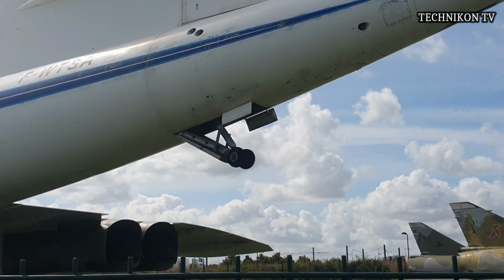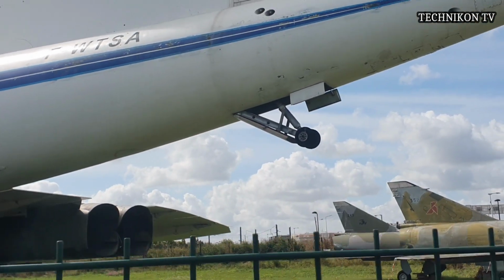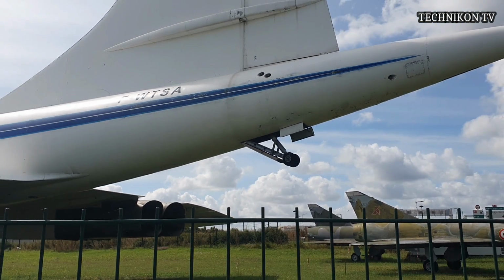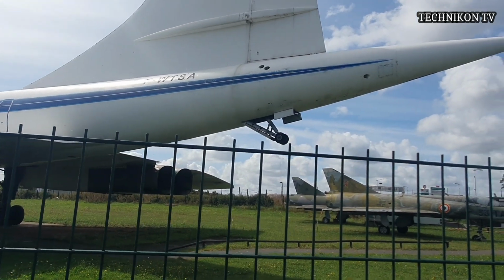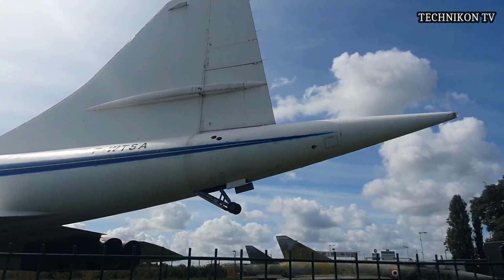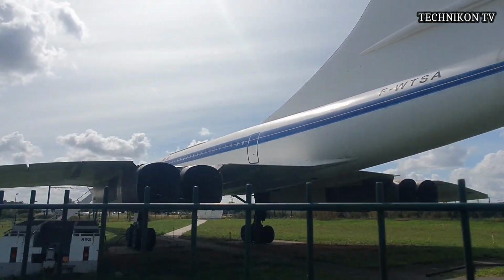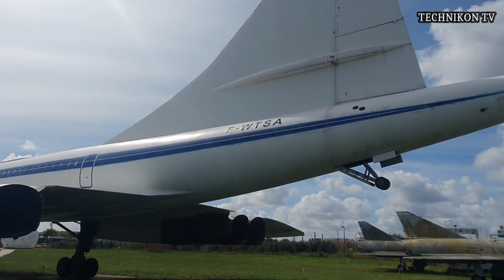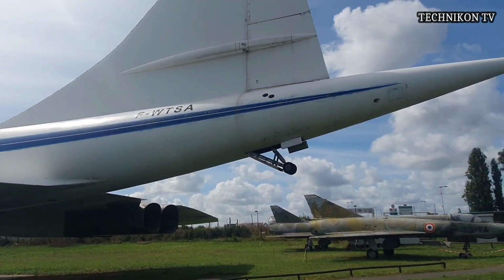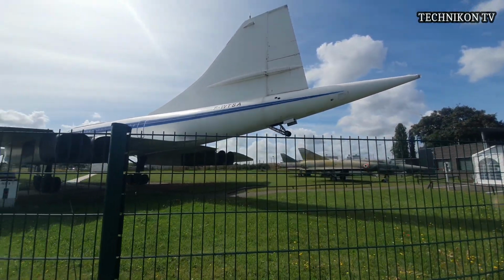That tail skid landing gear, there's a small wheel just to limit the aircraft from the impact when it takes off, because it takes off like an arrow. That was actually to limit the aircraft from striking the ground during takeoff. Four engines. That's a Concorde. Foxtrot, Whiskey, Tango, Sierra, Alpha. Wow. It's a Concorde.